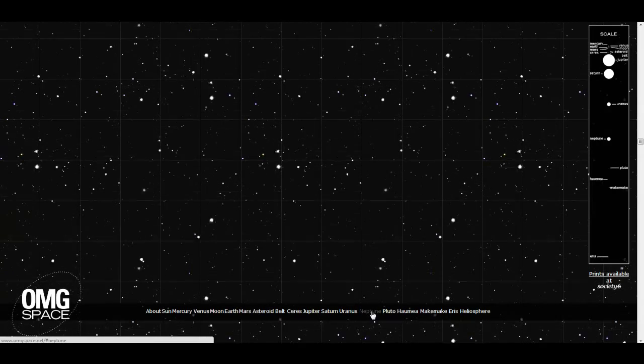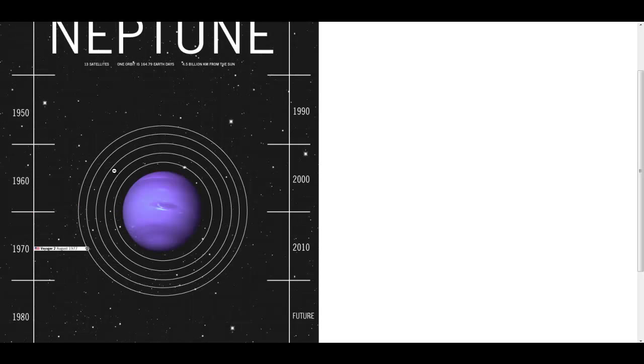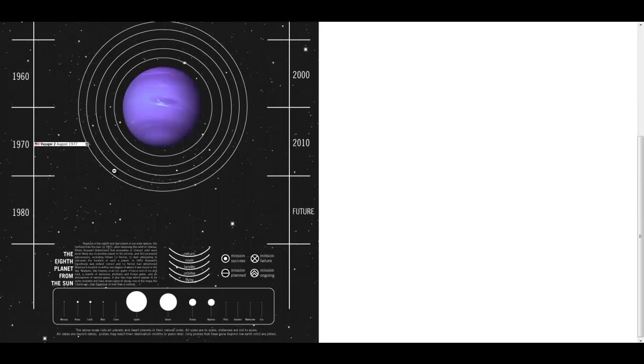Neptune is significantly farther out, 4.5 billion kilometers from the sun. We're really getting out there now. What a beautiful planet this is. I love its dark spot. It's amazing. 13 satellites and Voyager 2 again. So it slingshots off this one as well. And so that's interesting as well.